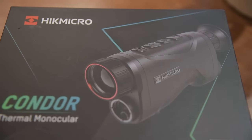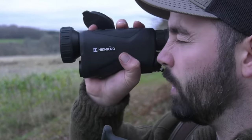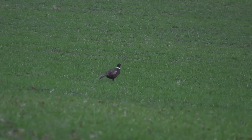Kai scans the ground with another new unit, the Condor. I tend to like the white hot. I think it's because it's what I've been used to in previous handheld kind of thermal devices, really. The white hot to me is kind of tuned into my eyes. To start with, it picks up just pheasants.